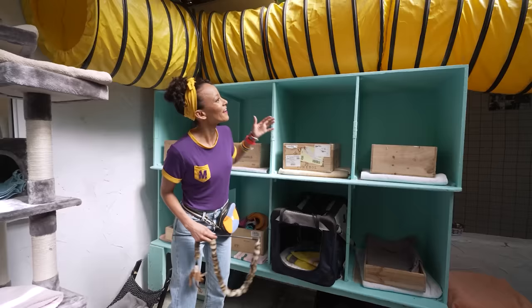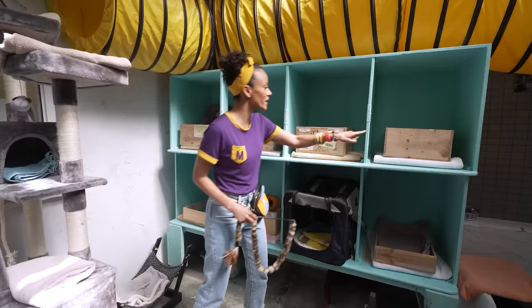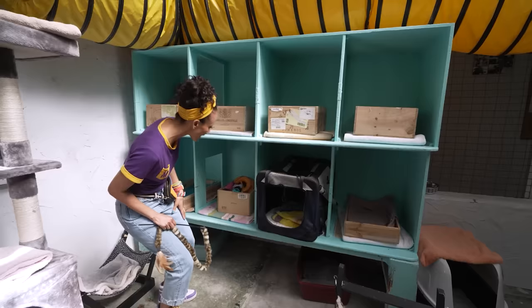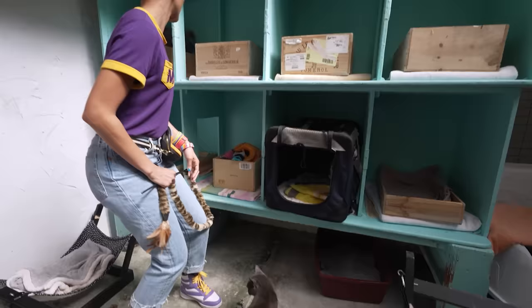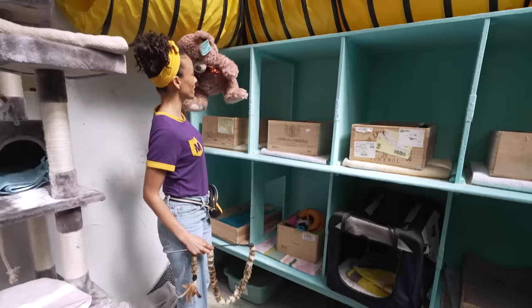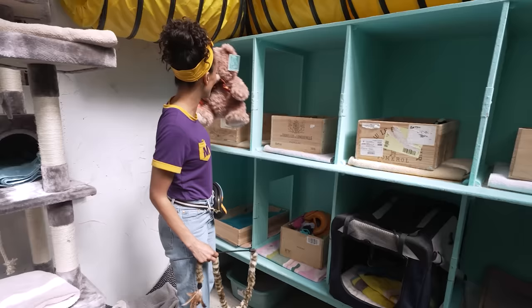And in each little cubby is where the cat can go and have a little nap. Any cats in here? Oh, there's a cat in there. I didn't even know that. Hi. There's two cats in there. I don't know if you can see. There's two cats just hanging out. Aw, a teddy bear. I wonder if cats like to cuddle with stuffed animals. That's so sweet.